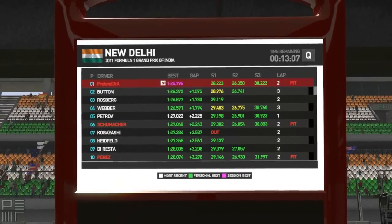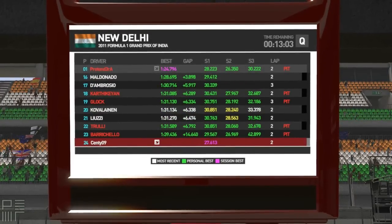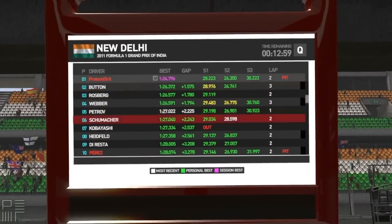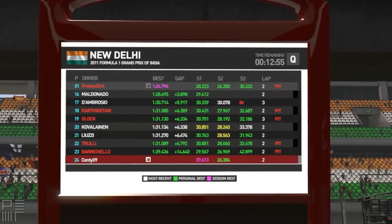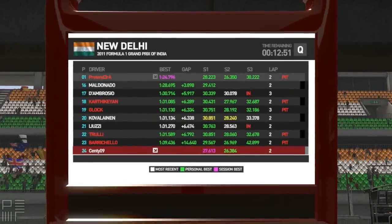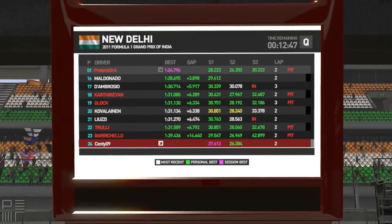So let's see how far ahead I am of the competitors. I'm 1.5 seconds ahead of everybody else. So we're sitting in pole position right now. Good work. Centy is having a good first sector, purple actually. So good job. 26.385, slightly slower than mine on the second sector, but he should still be ahead of me. So he's onwards to a pole position.